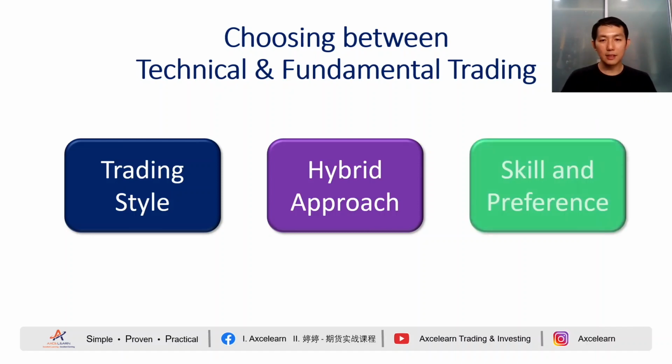And the last factor that you might want to consider is your skills and preference. Now, let's get personal for a moment. Consider yourself, your strengths, your weaknesses, your skills, your knowledge level, your personality, and your preference. If you're the kind of person who loves looking at charts, interpreting charts, and is able to follow trading rules and make quick decisions, then technical trading might be your cup of tea. You will be making trading decisions based on charts and technical indicators. You need to develop practical trading strategies and systems that are profitable.